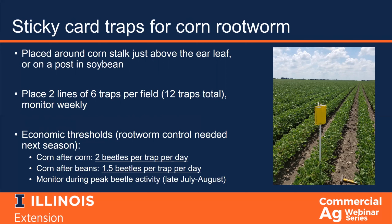There's a couple of ways that you can use these traps. One would be to place them as the adults are emerging earlier in the season, to really focus on those adults that came out of that cornfield in particular for determining how well that trait package was performing. And of course, you want to couple that information, as we just discussed, with information on the actual level of pruning that you're seeing in those fields. The other way to use these traps is to make control decisions for next season. So to determine the number of beetles that you have out in that field laying eggs, those eggs are going to overwinter and hatch into larvae the following year. That's how you can make an informed decision on whether or not a rootworm control is needed.